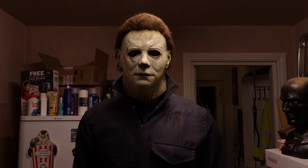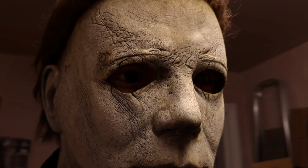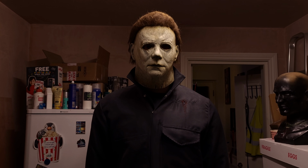But as you can see, I don't know if you can notice actually, but he's got the eye inserts in there, but they're nicely hidden. I don't know why I don't do that more often when I'm showing you guys the finished mask. I'm going to start putting the eyes in more often.